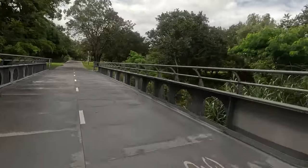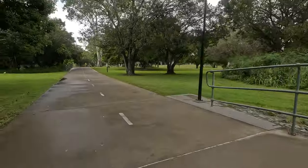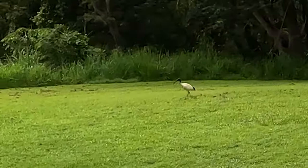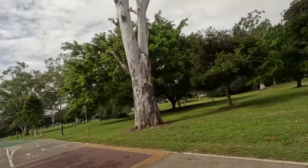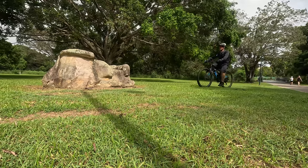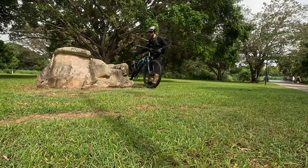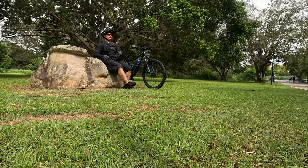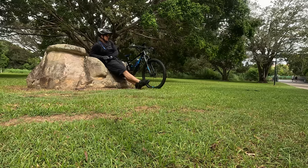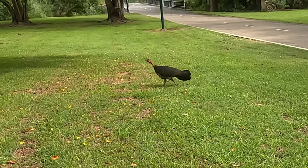Oh, look at this. Yeah. What a nice parkland. What a lovely looking ibis. I've got to do something. Oh yeah. This is more like it. Hey there, good looking.